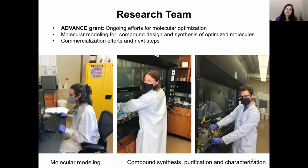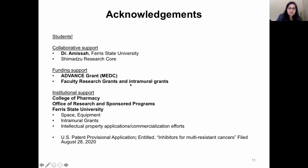Another approach that I'm taking is to improve the drug-like properties. My molecules are highly nonpolar, and nonpolar molecules don't penetrate cells very well. So I'm now working to make them more polar so that they can penetrate cells, so that whatever I'm seeing for the enzymatic assays, that nanomolar inhibition, can translate into the cells as well. So with that, I'm going to end.